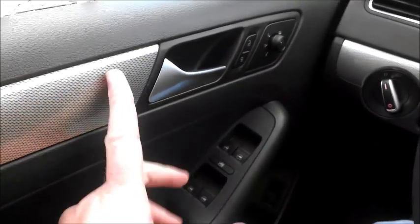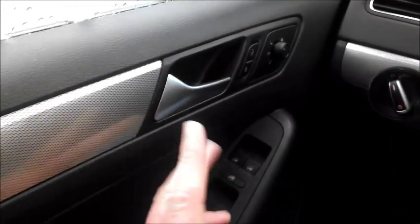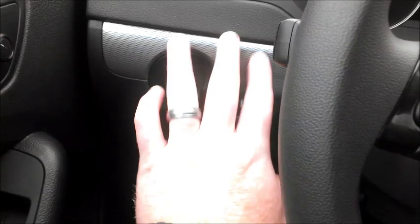All right, so usual stuff. We'll start over here. Here's your windows, mirrors here, locks, and so forth. This is the sport model, right? TSI. So this is the faux carbon fiber. They didn't really go overboard with it like some cars do. It's actually kind of nice. It's a nice offset in the cabin here. Lighting, dash lighting, more faux carbon fiber.